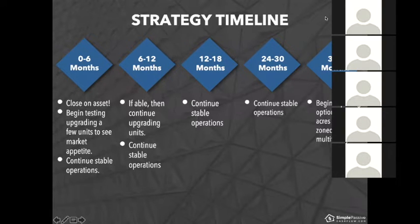Sure. So the strategy for this property, it's a brand new property, so there's really not a lot for us to do to it. Obviously, we'll be closing on this around the first week of December. That's what it's looking like. We are going to test a few upgrade units. They didn't do a backsplash, which is kind of a signature thing we do. We'll do some other small upgrades to the unit, but mostly it's the backsplash.